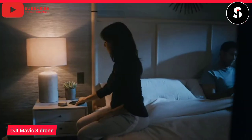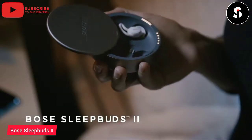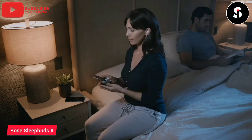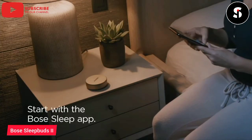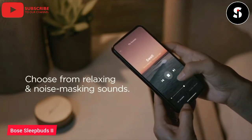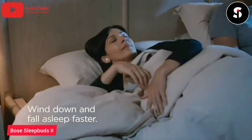The Bose Sleepbuds are innovative wireless earbuds designed specifically for a better night's sleep. These tiny earbuds are comfortable to wear and come with a range of soothing sounds that help mask external noises and promote relaxation with an improved battery life. They can last up to 10 hours on a single charge.